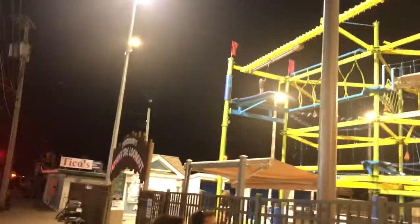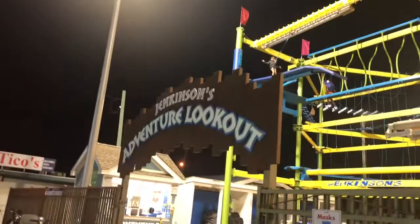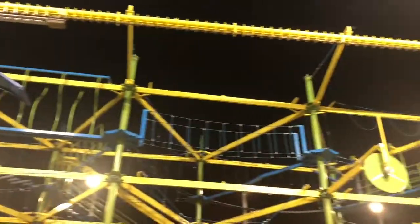You hang below and then you have to pull yourself across. It's kind of like a zip line, but it's flat, and you have to pull yourself across. They have one of those things with the spinny thing underneath your feet, and many other obstacles that are pretty cool. Highly recommend the ropes course. Mini golf, I already said I highly recommend that. Funhouse, I think the Funhouse is cool.